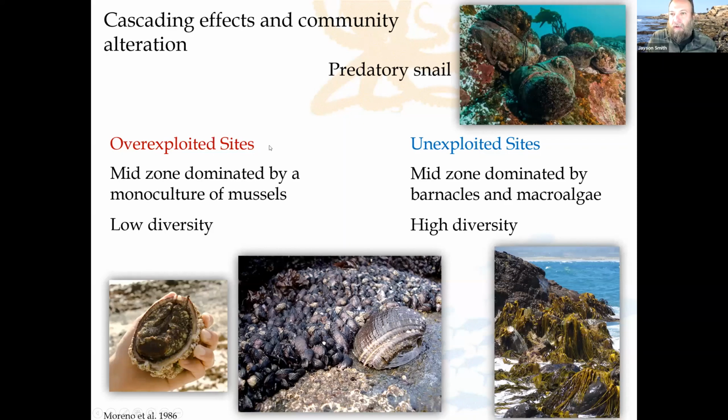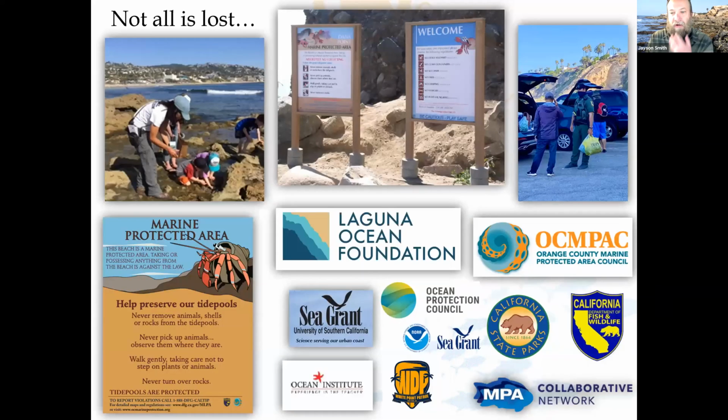In places where this snail is overexploited, where it's harvested, you have a mid-intertidal zone that's dominated by pretty much only mussels. That's because of predation release. Because you don't have the snail, the mussels are the competitive dominant and will outcompete everything else, and that leads to relatively low diversity. But in places that are not exploited and the snail is still present, you have a completely different mid-zone, dominated by barnacles and macroalgae, with a really high diversity of things. So there are two completely different types of intertidal communities, depending on whether that snail is there or not.